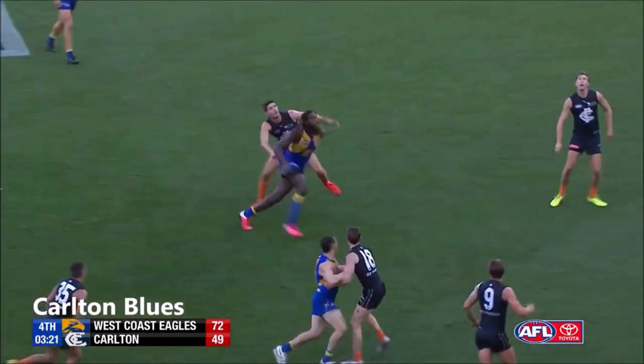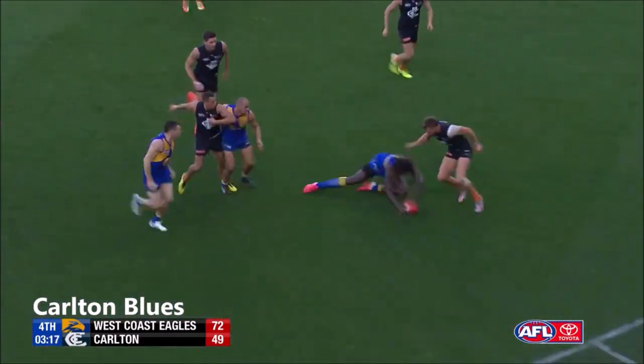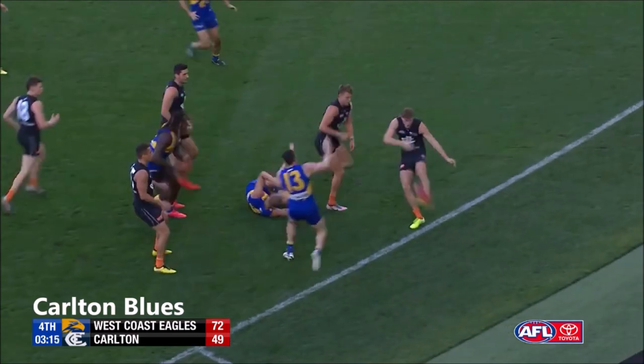He's got some athleticism. I like the way he took it up to Nick Naitanui a couple of times today. There is Nick Nat. We love him. We love his mum, Jackie, too.